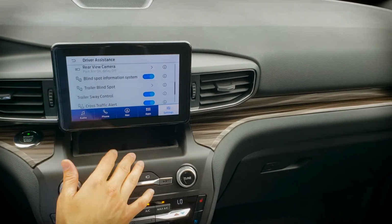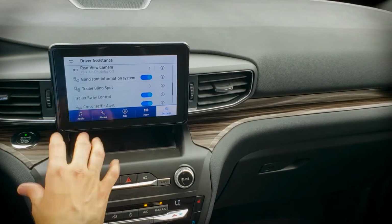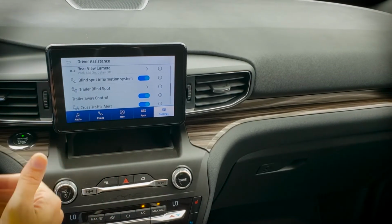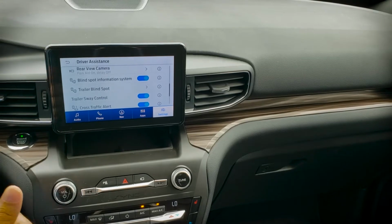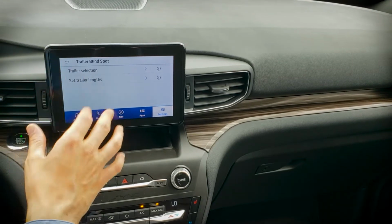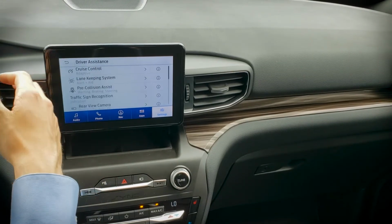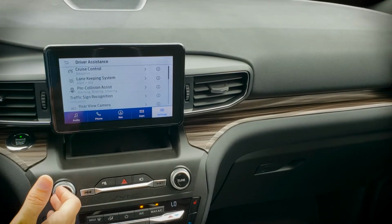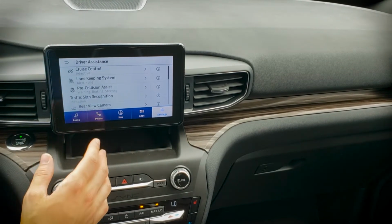Now, if you do get the factory tow option, I do recommend doing that if you ever think you're going to tow something. It does give you the ability to extend the blind spot to cover the trailer. So all you have to do is enter the measurements of the trailer, and it's automatically going to let you know if anybody's entered the blind spot of not just your vehicle, but also of the trailer. So it's a really, really useful feature to have.